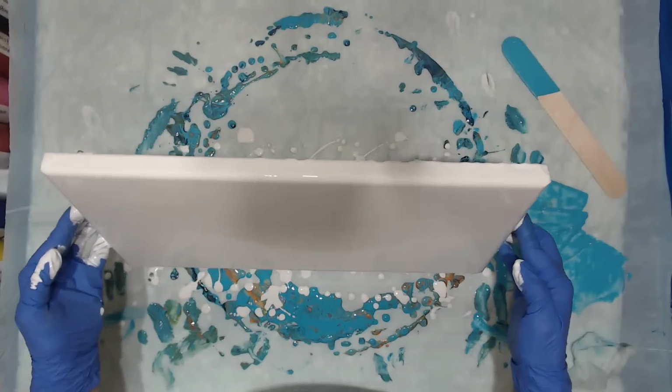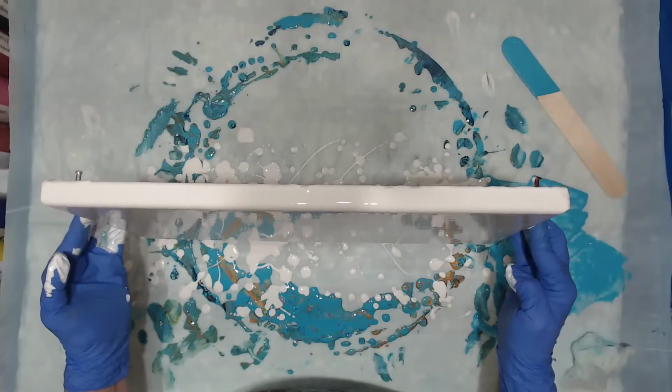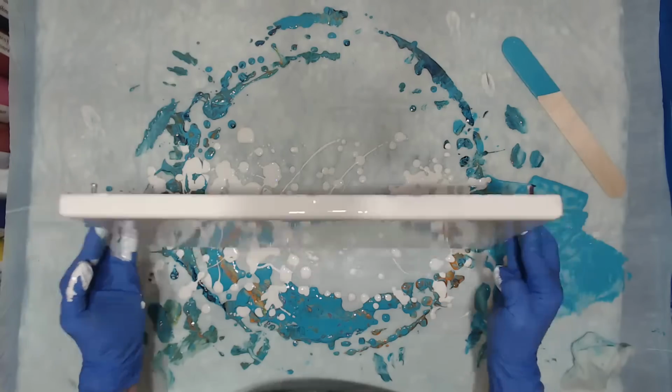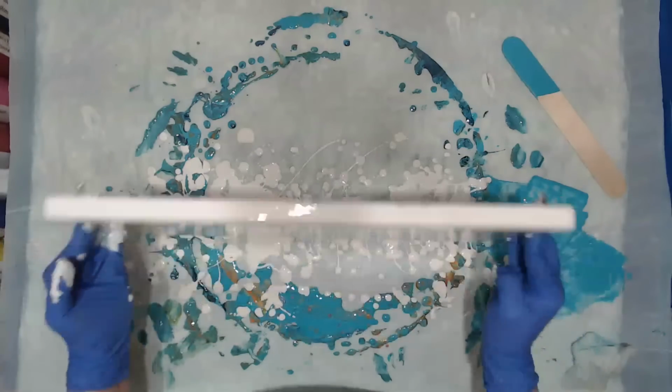So when you do a flip and drag, hold your canvas up, let that excess drip off. Because if you don't, your colors muddle in the middle. See how I shake it? I try to get off as much as I possibly can.